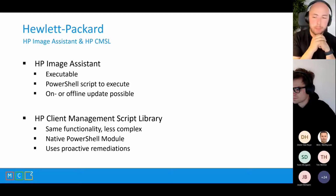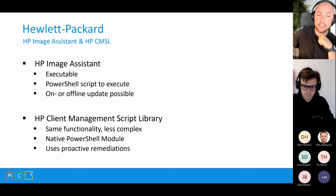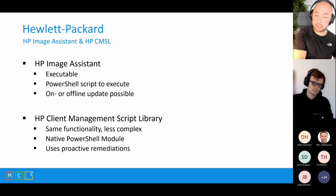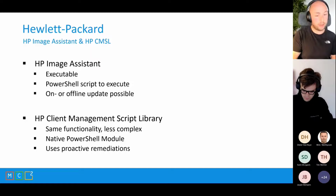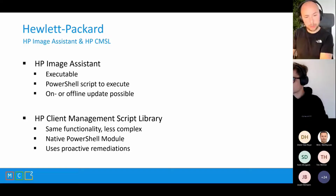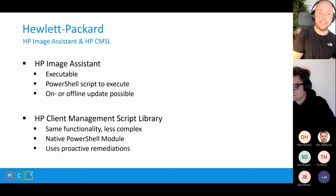Of course, one thing, proactive remediations need a Microsoft 365 E3 or E5 license. They need an enterprise license. So smaller customers with, for example, a Business Premium license can't use proactive remediations, so they can't use the advantages of it. Of course, it's perfectly possible to refactor those proactive remediation scripts you made to normal PowerShell scripts, but you need to create scheduled tasks or something like that to reschedule the things. So proactive remediation is a bit easier.